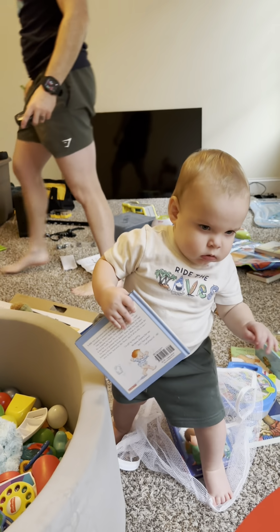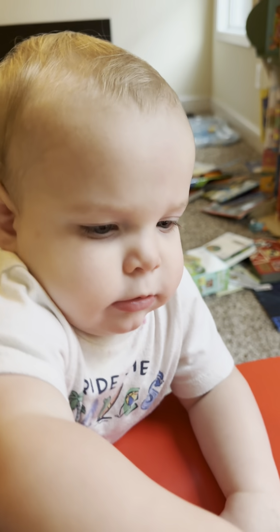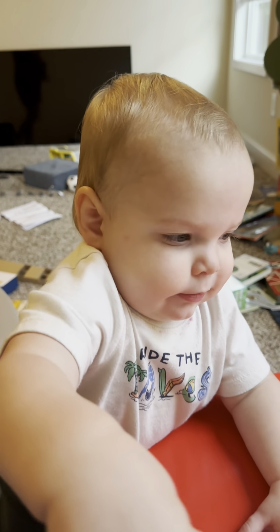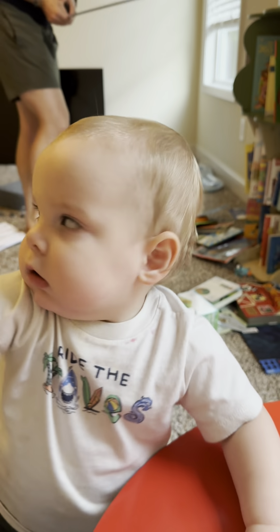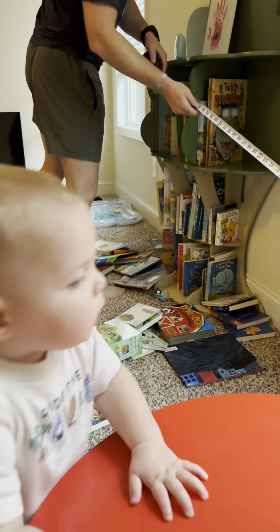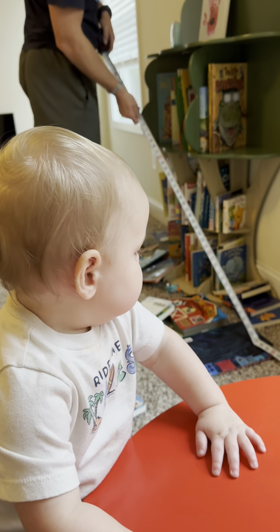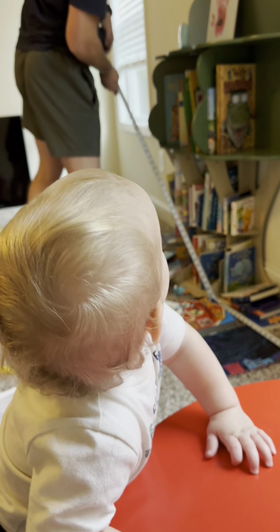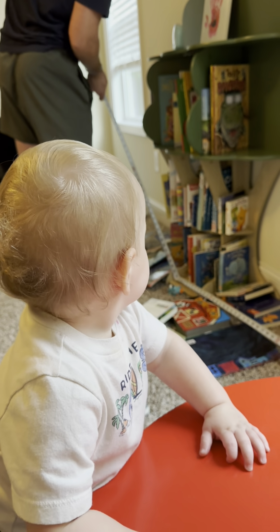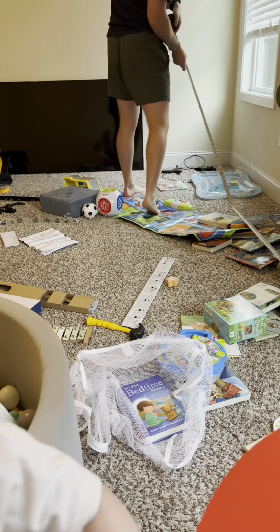It's gonna be about as close to center as we're gonna get, Harlan. Harlan, can you hold this tape measure over there in the corner for Daddy? Go over there. Yeah, well, as good as Dad's gonna get with all the stuff in the way.